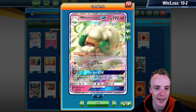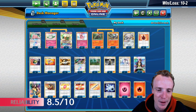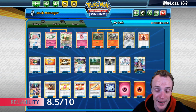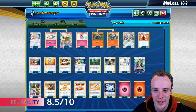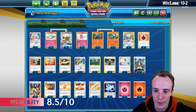As for reliability, now yes, this is a stage 1 deck and stage 1 dependent quite a lot, but it's a cheap attack to get off, and it's amazing how quickly we can build up that attack with the fire tools that we have at hand. So reliability of this deck, it's super consistent. I'm giving it an 8.5 out of 10.